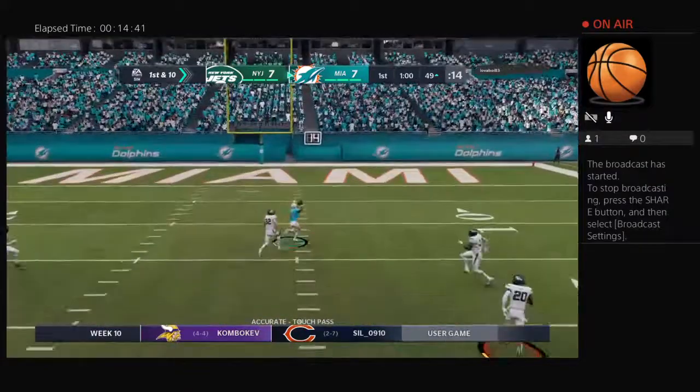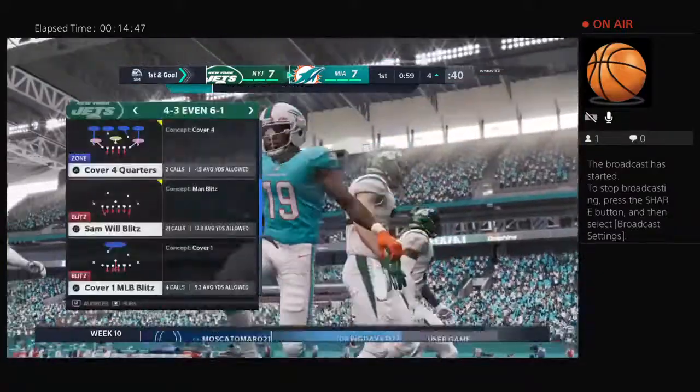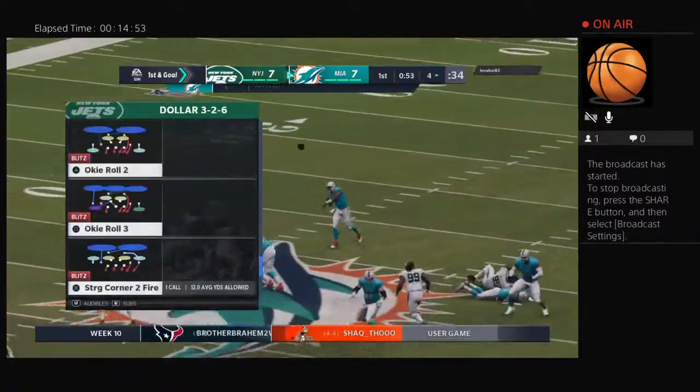He's going to wind up and air it out. It's caught at the 10. And he takes it down deep into enemy territory. A big play there for the Dolphins. 45 yards.